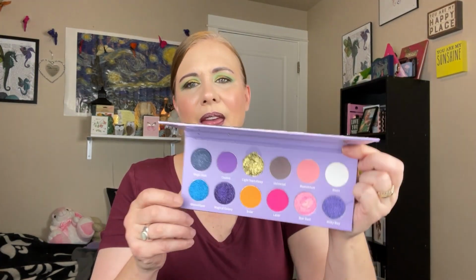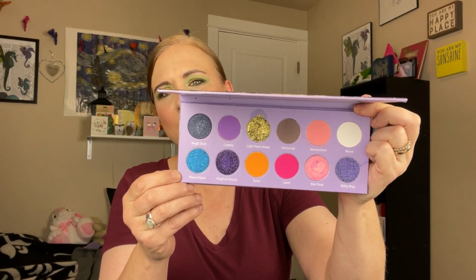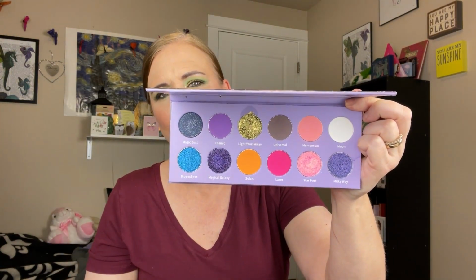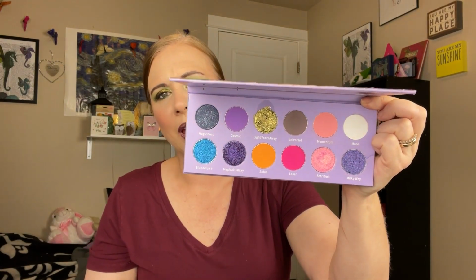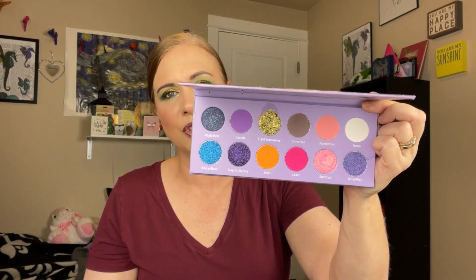Then we have another Ladybug Glow palette. This is the Galaxia Magica palette. Super cute packaging. And again, just a thoroughly unique color story. Purple, blue, pink, brown. You got the neutral options, but you also have the really colorful options too. I love palettes like that. The formula of this palette is stunning. Mattes, shimmers, everything. Just gorgeous. Really, really fun. And another really unique color story, obviously, or it wouldn't be in this video.